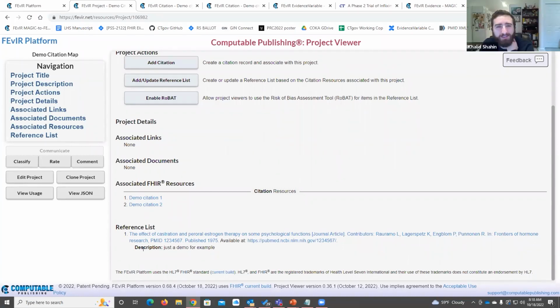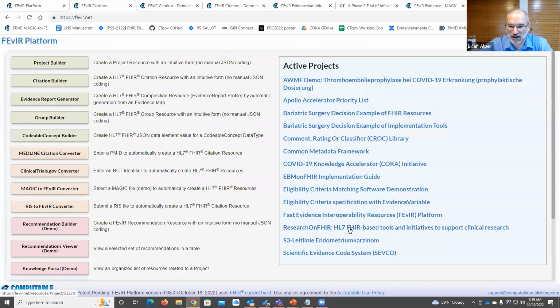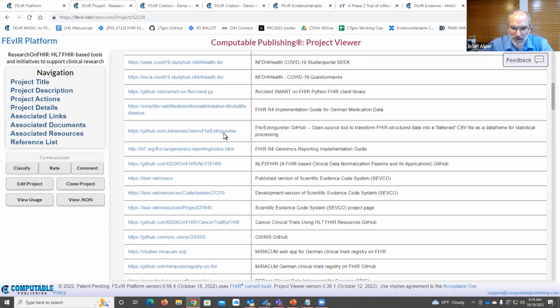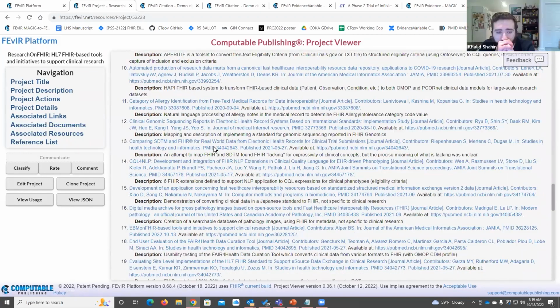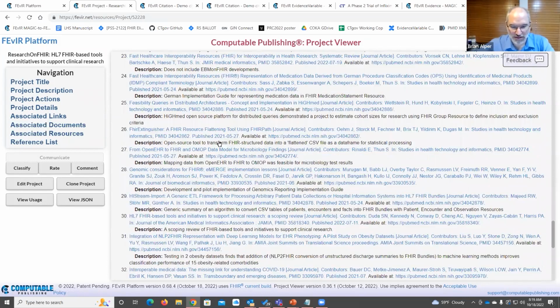And try it with a reference list for that, because we are using this in a project, Research on FEvIR, and learning about 200 publications of FEvIR-based tools and initiatives to support clinical research. As we work through it, we have made all these links to things we learned about, and we have cataloged 42 citations so far, and our reference list is like an annotated bibliography. But everything has been in PubMed so far, so we haven't run into it. So we'll look at that later.